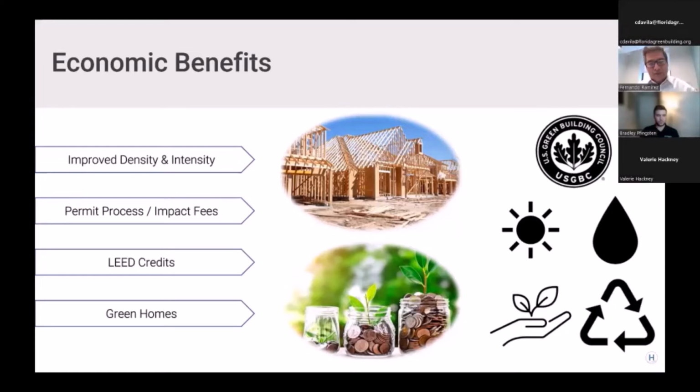There are other benefits to the new home buyer that is looking for sustainable homes. They look for LEED credits. They look for green certified homes. They look for homes that have a social impact and environmental footprint to reduce your carbon emissions and carbon footprint.